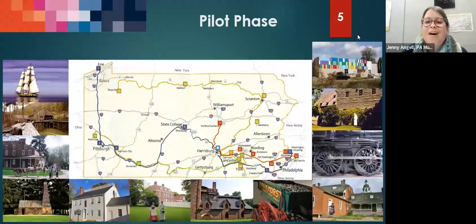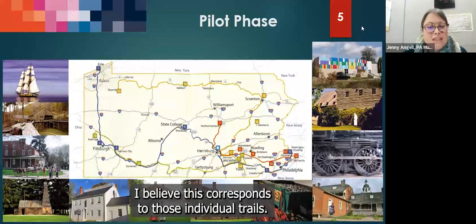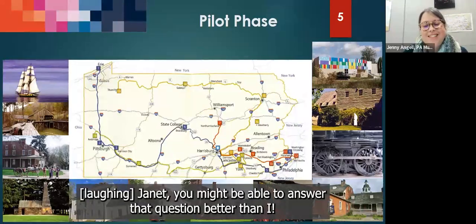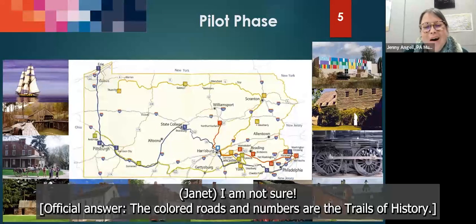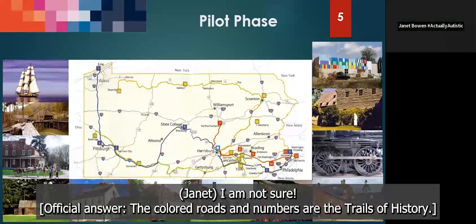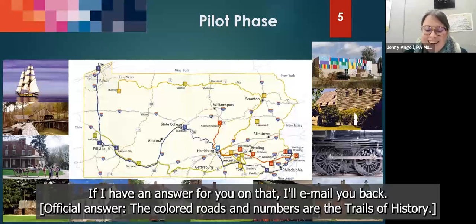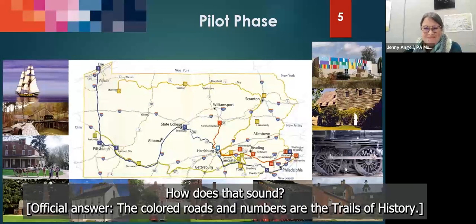That is a good question. This is actually a map that is coming from the... a lot of these sites are branded as the Trails of History. I believe this corresponds to those individual trails. Janet, you might be able to answer that question better than I. Actually, this is the first time I'm seeing the map, so I'm actually not that sure. Yeah, that is a good question. We'll look into that, and if I have an answer for you, I'll email you back. How does that sound?